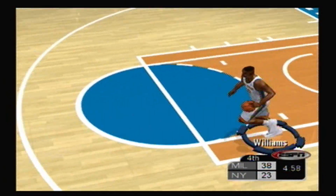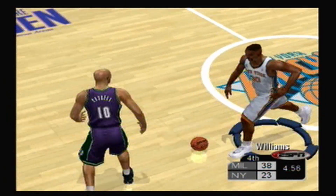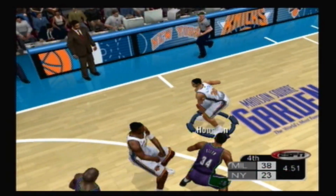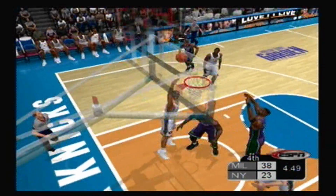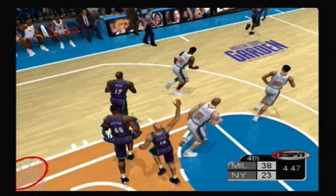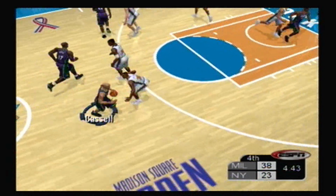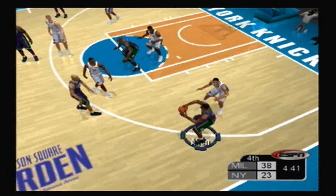Sprewell throws it in. Pick him up. Williams passes. Screen coming. Leaves the ground. Doesn't get the finger roll. Why can't he drop those in from outside, Rod? Well, it's hard to say, Bob. The shot is just not falling for him. It happens. He's usually pretty consistent from out there.